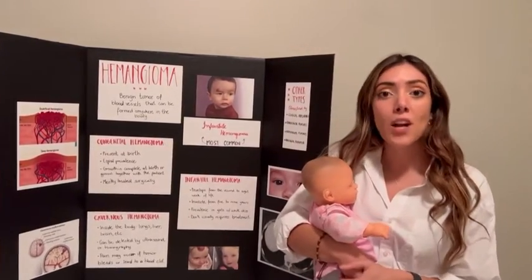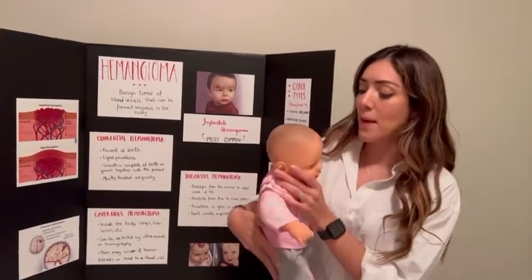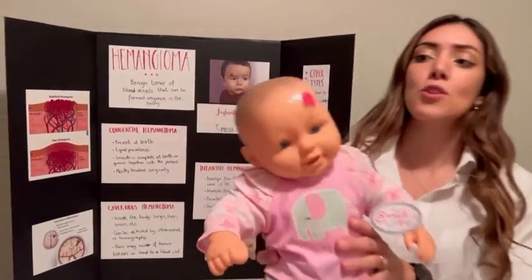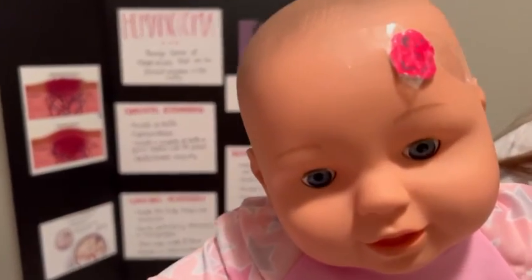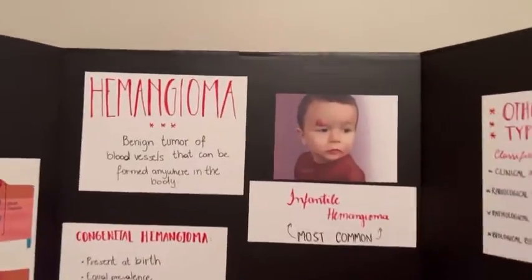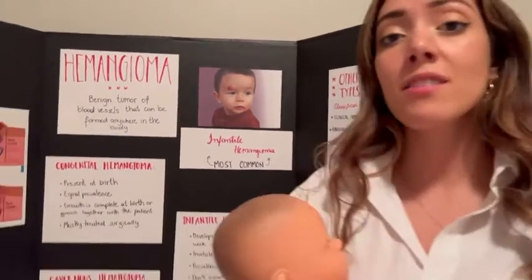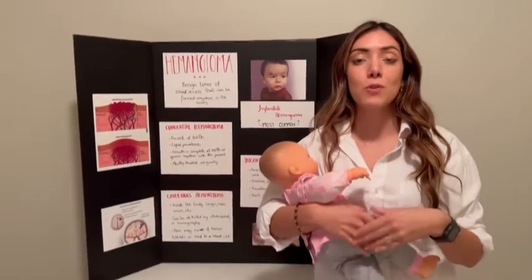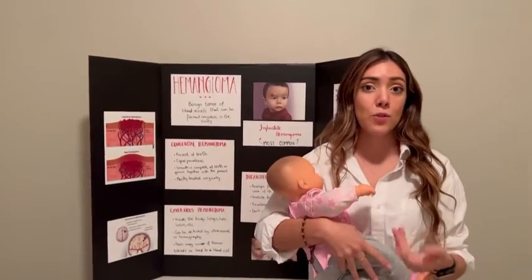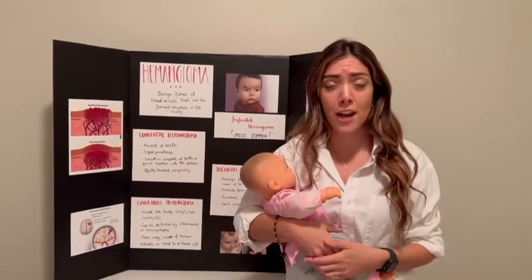The prevalence of the infantile hemangioma is mostly in girls with white skin, just like Emily. So Emily has a hemangioma on her head, just like this example of this child. This type of hemangioma doesn't hurt, and doesn't usually require treatment since it involutes and it doesn't impair the normal function of the body of a child.